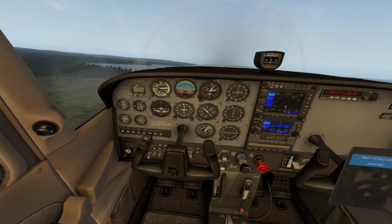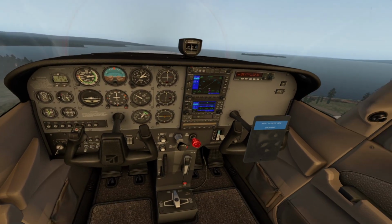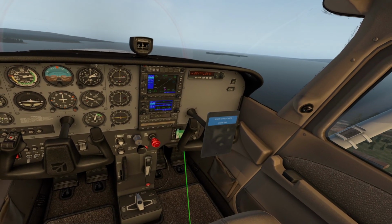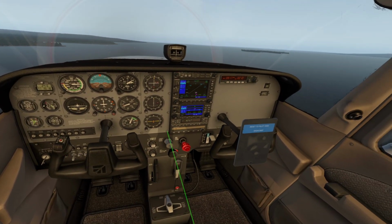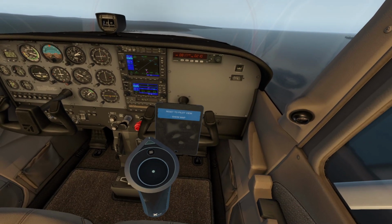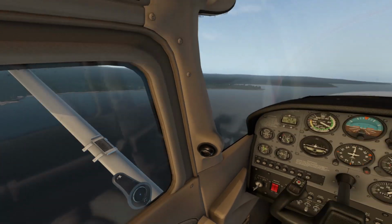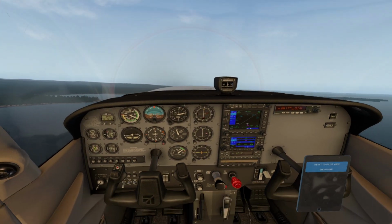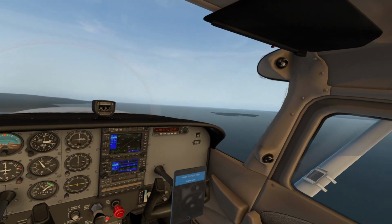Yeah, you know what? We're gonna take a quick look around the... Oh no. Not cool. We're gonna take a quick flight here once we are at around 3,000 feet.